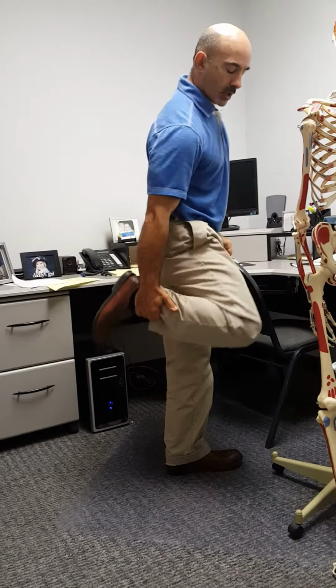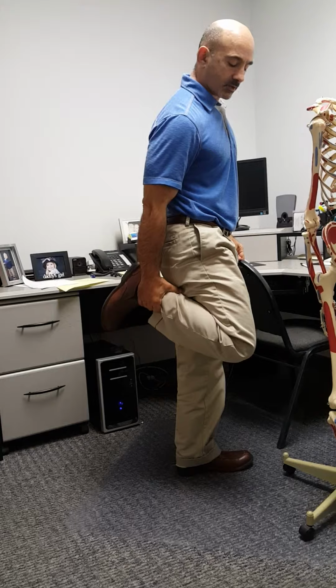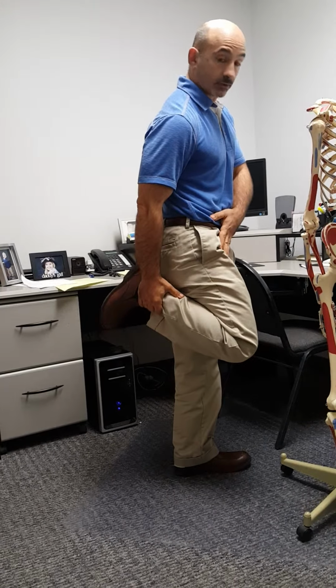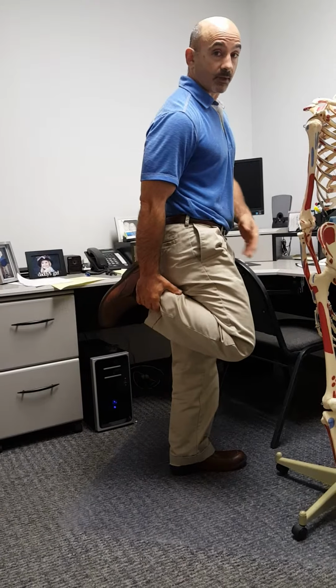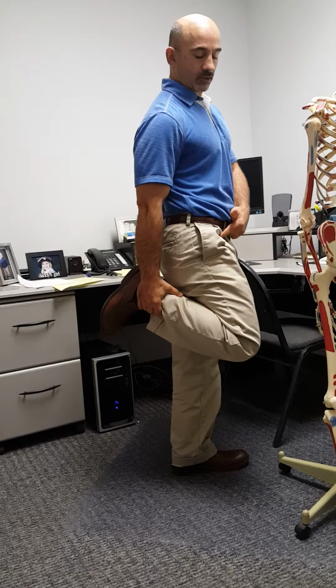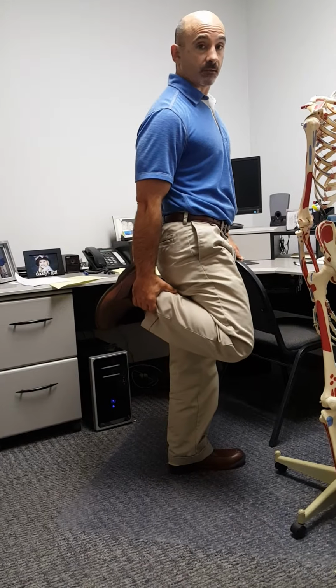So when we go into this stretch, sometimes we think, oh, I'll just get the heel to my behind, and that really does nothing. The hip is actually still in flexion. So there's been no stretch to that muscle. The other thing is sometimes we bring the back into extension and we don't change the angle of the hip, and again, there's still no stretch to that muscle group.